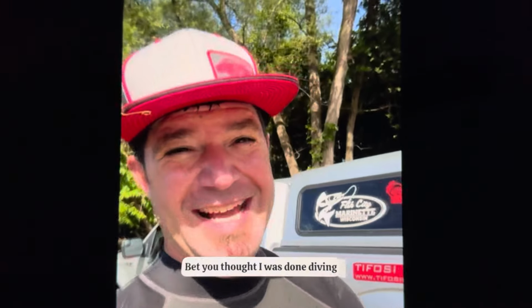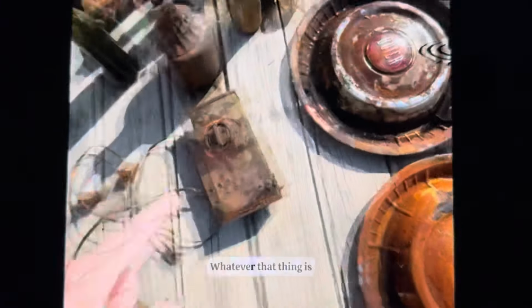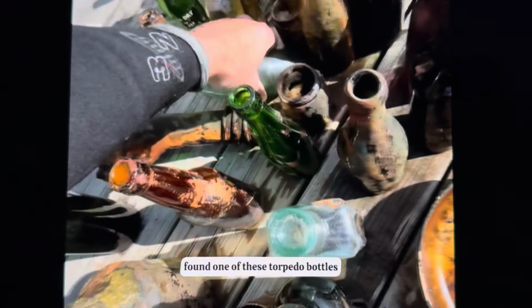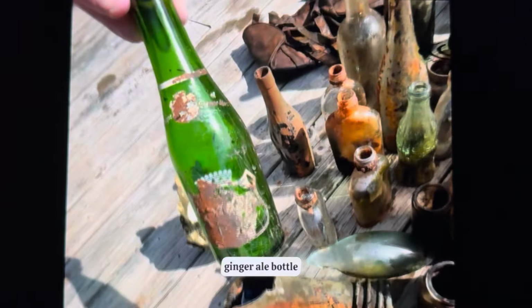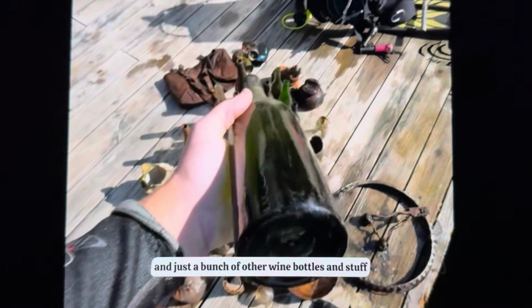Bet you thought I was done diving. I wasn't. Check out what I got in about 20 minutes. Piece of a lawn chair, two Buick hubcaps. Check that out, whatever that thing is. Propeller, a bunch of bottles. This one is pretty cool here. I don't know what it says on it. Indian Sagwa, Helium Bigelow. Found one of these torpedo bottles, but it's broken. First one I found like that. A bunch more Coke bottles, ginger ale bottle, 7-Up bottle, pretty neat. And just a bunch of other wine bottles and stuff.